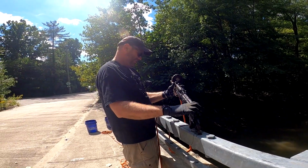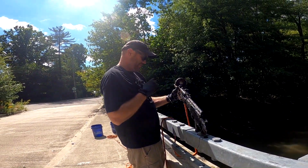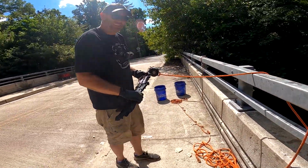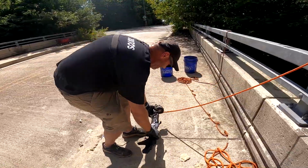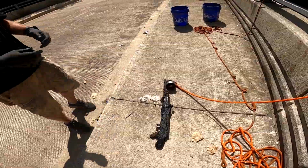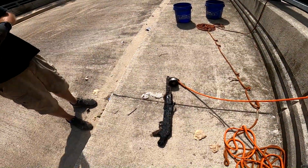Sweet. All right, so this bridge isn't a bust. Number two. Oh, I want to see it some more. I want to take parts off yours to fix mine. Dude, awesome. Awesome.